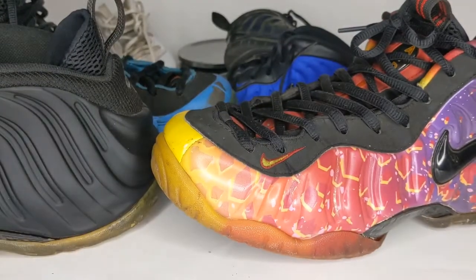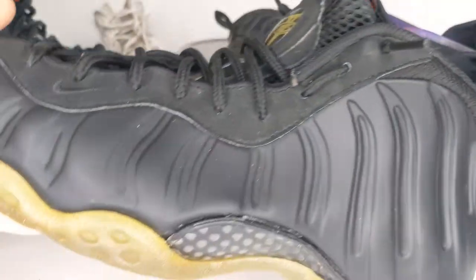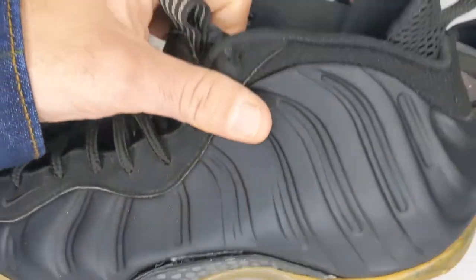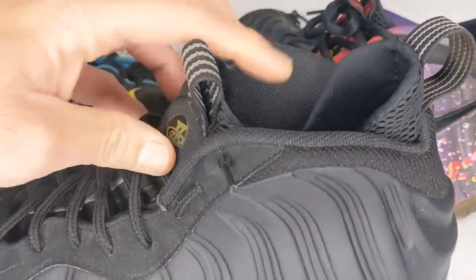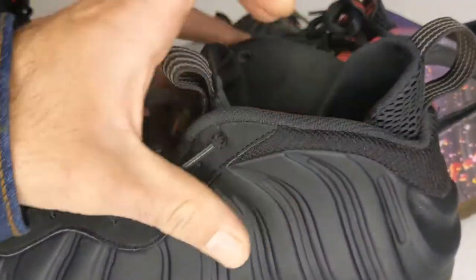Love to hoop in these. But if you do get them brand new, it's going to be a heck of a break-in time. But once they break in, they mold to your feet pretty nice. You'll sweat in these, but the support is crazy. I always like to pull this all the way. I like how it goes all the way up, because if you don't pull them up and tie it down tight, you will get some heel slippage.